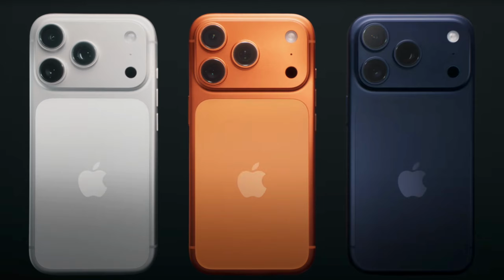The flash, microphone, and LiDAR sensor have shifted all the way to the right of the new camera design, and all three sensors on the Pro phones are now 48 megapixels. So you get 48 megapixel wide, 48 megapixel ultra wide, and a 48 megapixel telephoto.